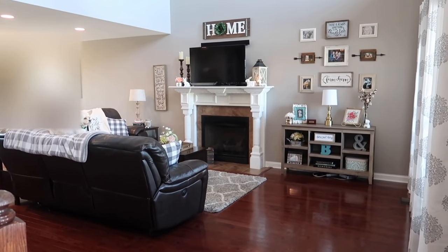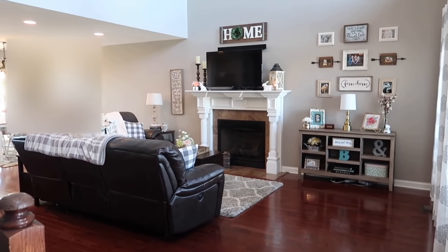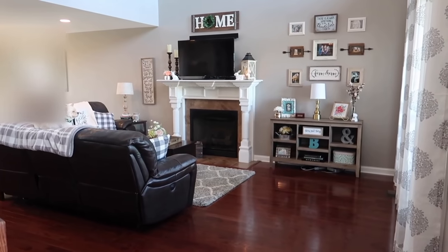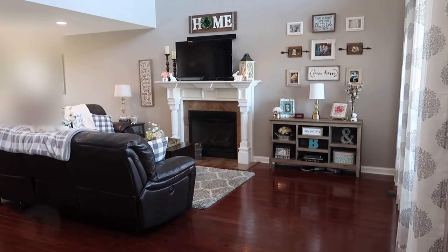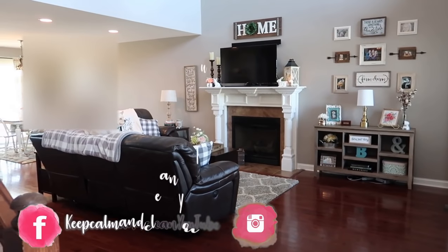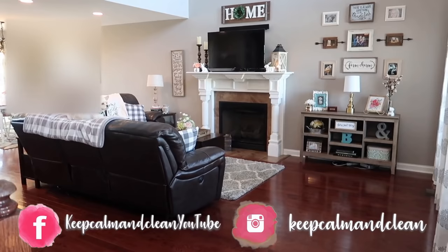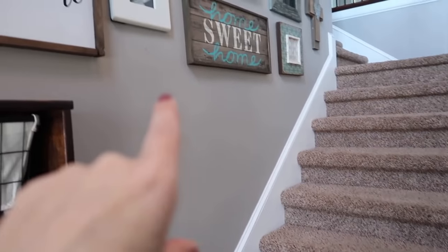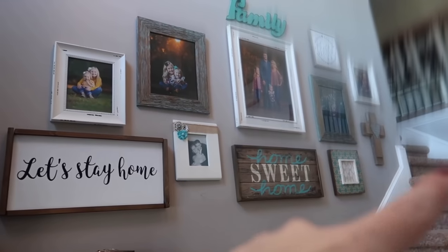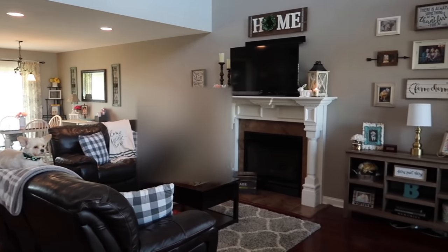Okay guys, so I'm going to be giving you a tour of my living room and my kitchen. I'm gonna try and tell you where I got everything because I get asked these questions so often, and I have been promising that I would do an updated tour and let you know where everything is from. So I'm gonna start with this staircase wall here, and then I'm gonna move my way into the kitchen and the living room.